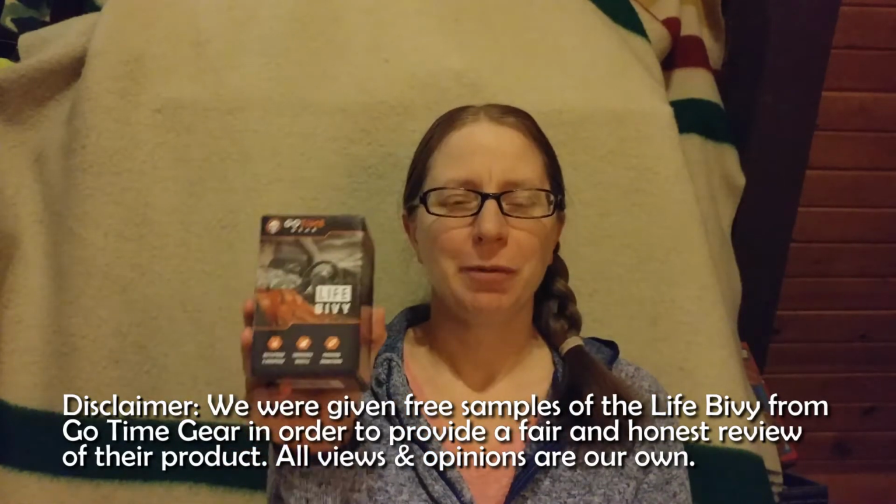And we're a pretty big fan of the concept of bivy sacks. We like to have as few products with us as possible, but we like to feel like we're secure in our everyday carry bag, so that if something were to happen on a hike where we needed to stay overnight, we'd feel comfortable doing that. So we agreed to check out the Life Bivy, and we're pretty pleased with how it came out. We took it to Montana with us and played in the snow.